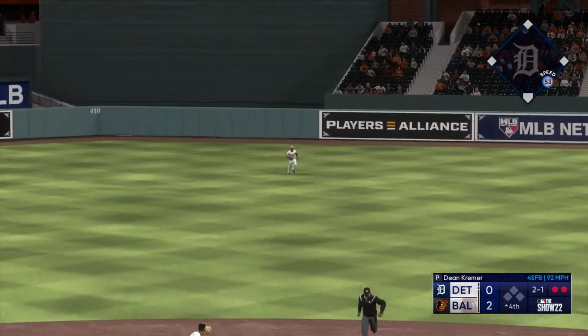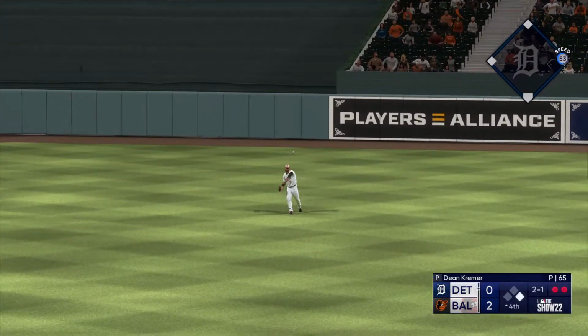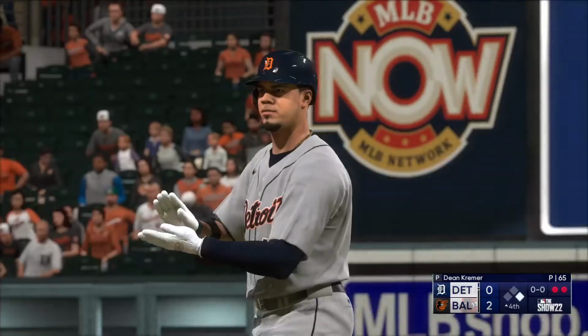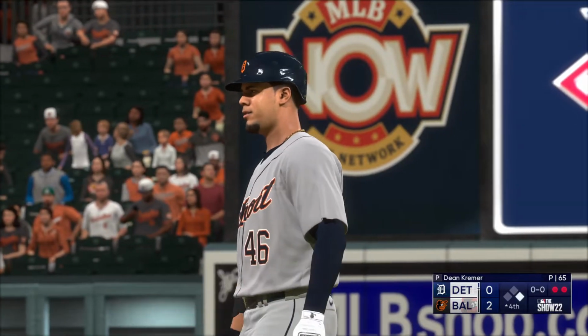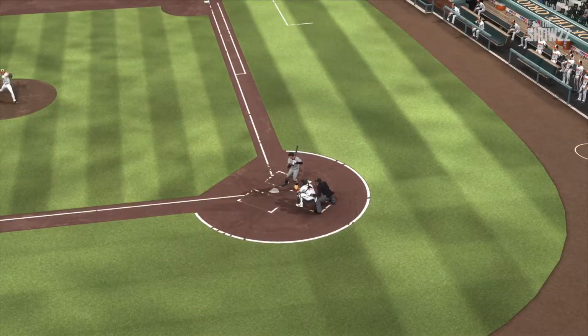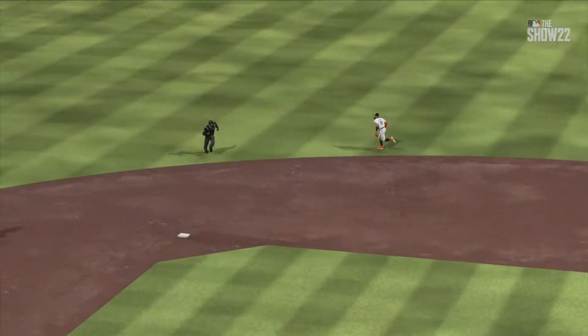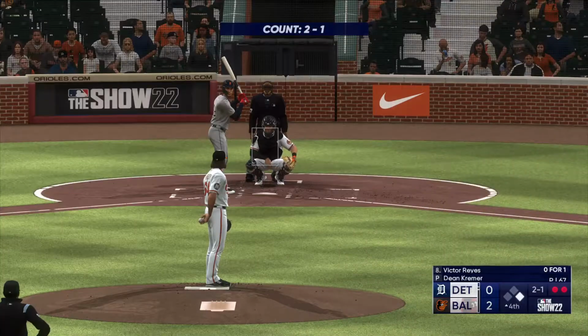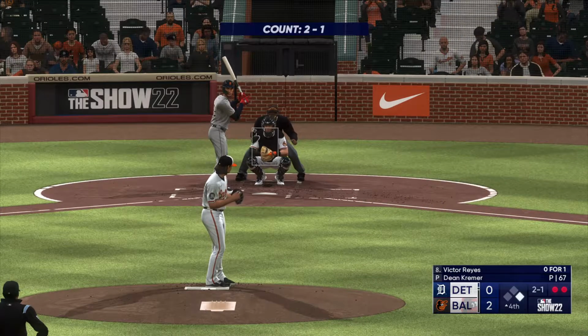Back up the middle and a base hit. Well, they call that an advantage count for a reason. You're so much more likely to get something you can handle. That pretty much split the zone down the middle, and those are the ones where you got to make them pay.